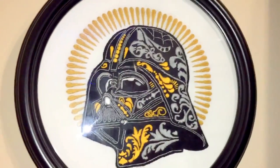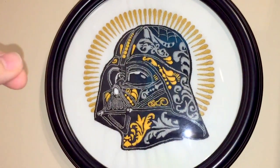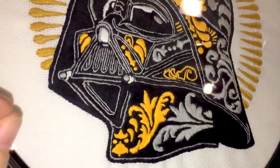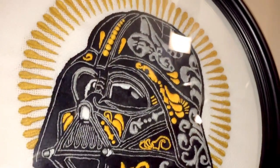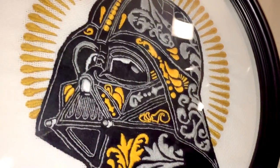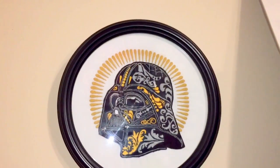Jasmine made this custom, based on a pattern, a custom Vader embroidery, needlepoint. You can see the level of detail if I can angle it just right. I mean, this took a long, long, long time. She has an Etsy shop, too, so you could get your own ordered if you want. But I love this piece. She found the round frame for it and everything.